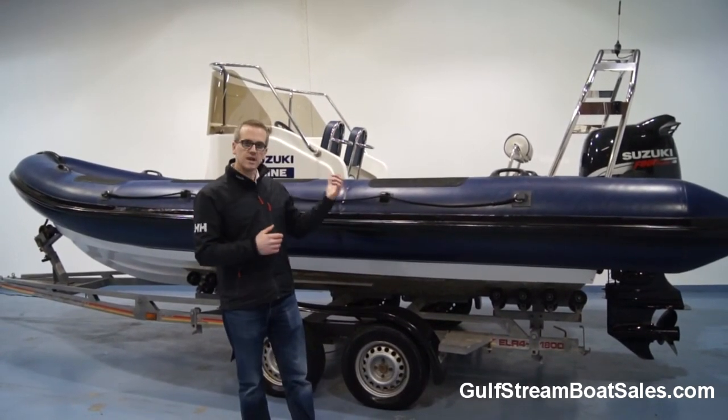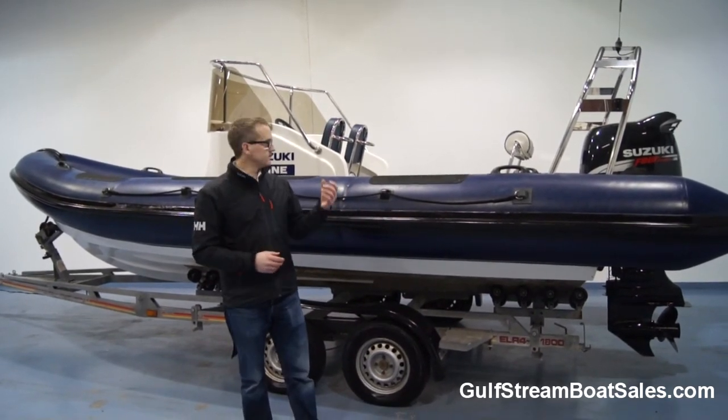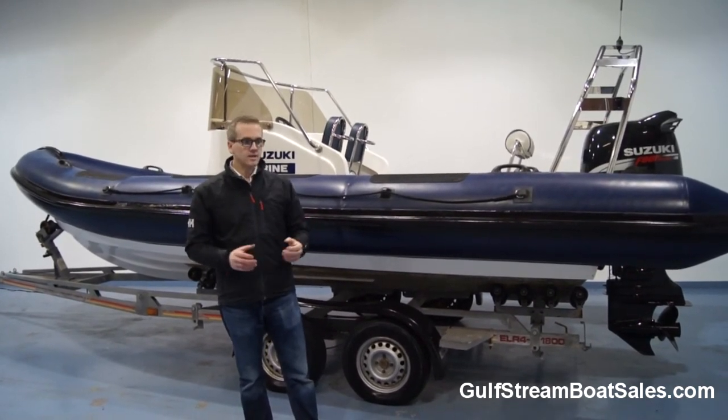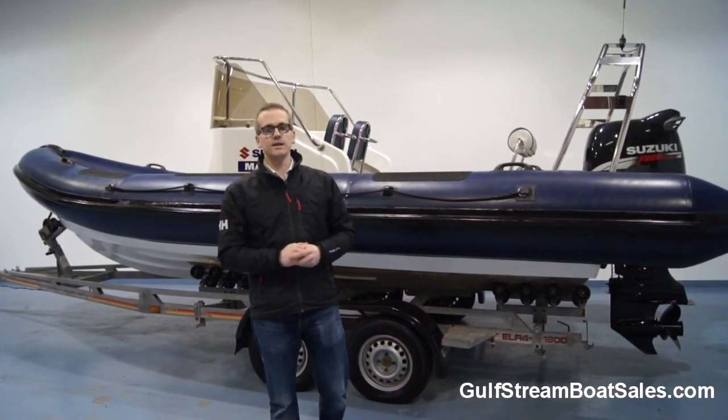You've got all the navigation equipment on there. They've got that brand new up-to-date Garmin Chartplotter. The engine has done nothing. Trailer's in good shape as well. And the whole thing is ready to go. Batteries are charged up. It's ready to just go to the water and turn the key.